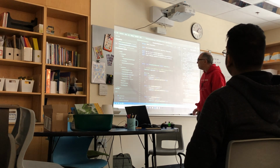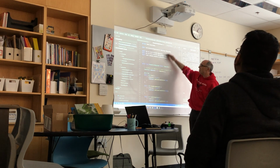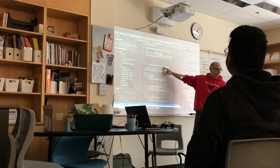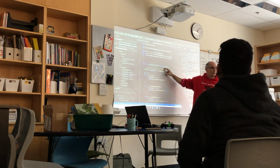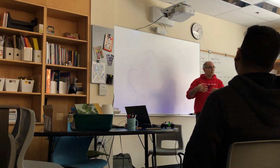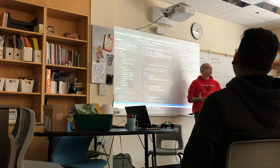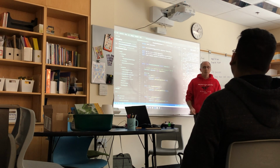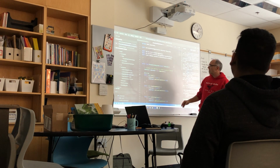So can you read this code? It begins here: pneumatic subsystem extends the Toronto subsystem. All the Toronto Coding Collective classes begin with a capital T. So anytime you see a capital T, it's a Toronto Coding Collective class, rather than one of the base FRC classes. The base FRC class is Subsystem. We extend that to be a TSubsystem for various reasons, and we'll get to that in a second.